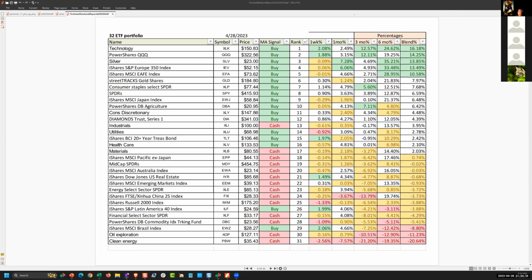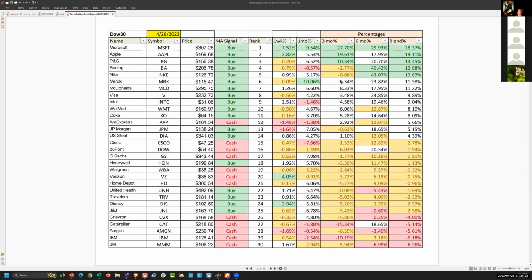ETF 32. This adds things like silver and gold, agriculture, that kind of stuff. Still, that's a pretty good looking crew right there. Microsoft, anyone? You have heard me beating the drum for that thing, and it's winning. It is winning the AI wars.